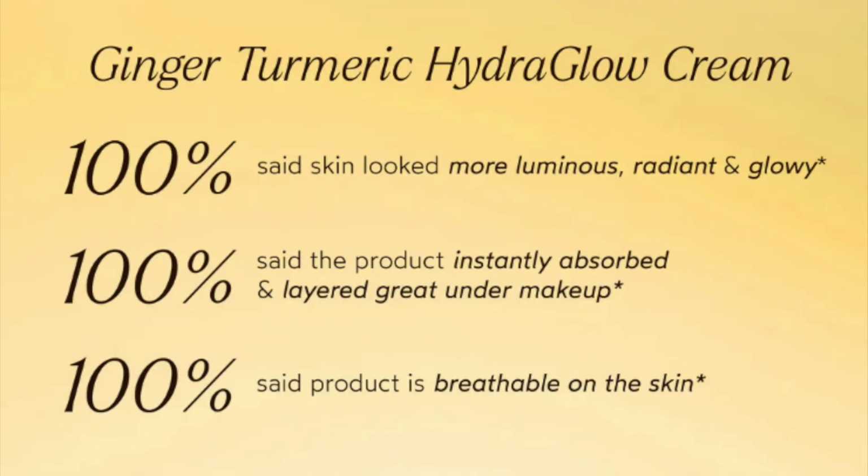Also, another thing that I want to talk about before I dive into how I feel about it is the fact that True Botanicals has clinical research with every product. So this specifically was based on a consumer perception study of 33 women aged 35 to 65 using this twice daily for 6 weeks. 100% said the product instantly absorbed and layered great under makeup. 100% said the product is breathable on the skin, and then 100% said skin looked more luminous, radiant, and glowy.